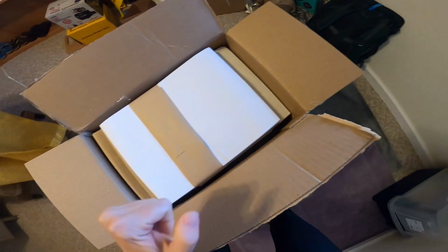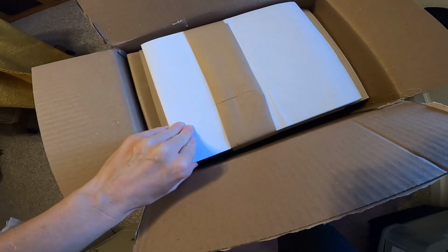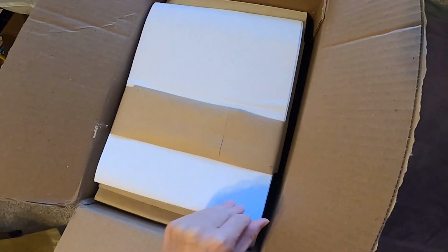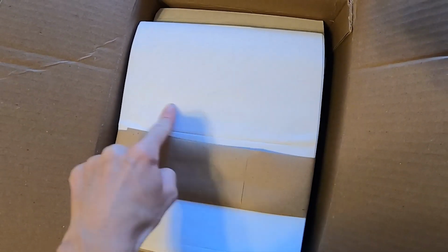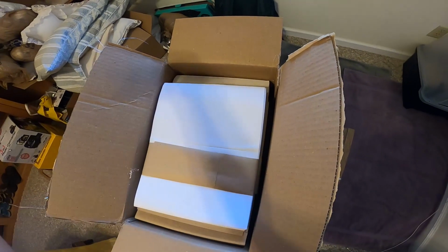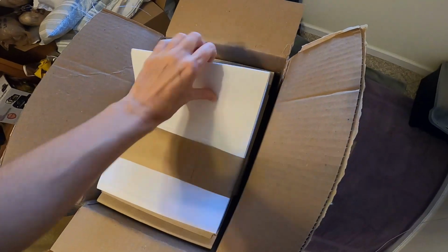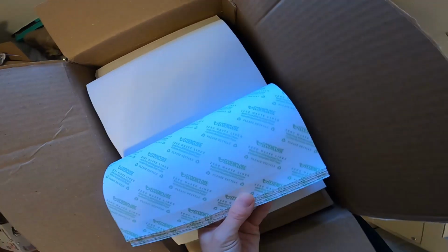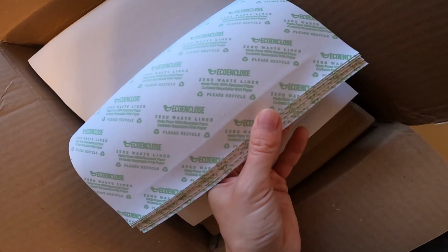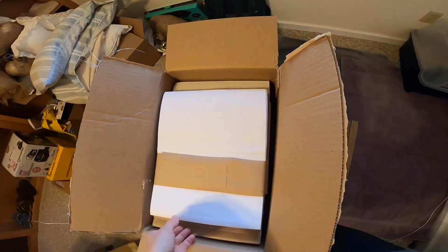So these are the shipping labels. Usually I was just printing the labels off on regular paper and cutting them out, but these have individual rectangles, so the labels will print like this, and I can just peel them off and stick them on. It's gonna save a lot of time. And these are zero waste liners. They're made from 100% recycled paper, and they're recyclable, so they're eco-friendly.